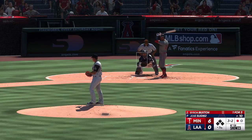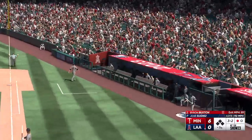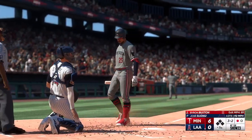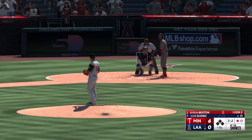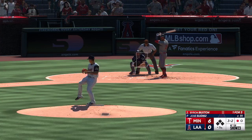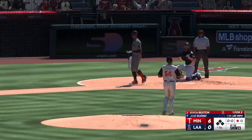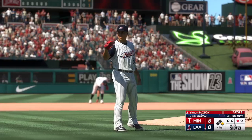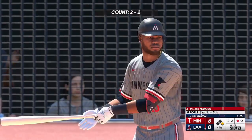And a pitch. And a foul ball. He stays alive. The 3-2 is off the outside edge, and that is ball four. You know, I think he's okay with that outcome. It wasn't an intentional walk, but he wasn't exactly trying to attack the zone either.